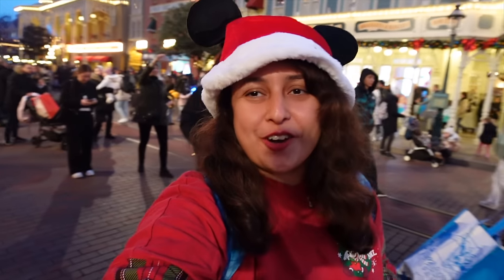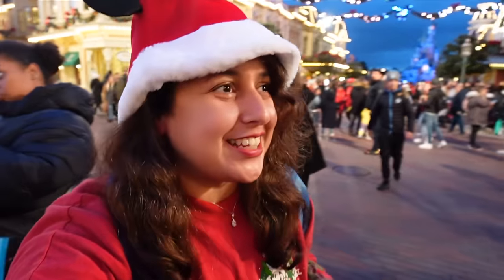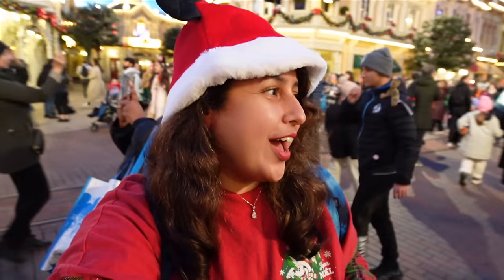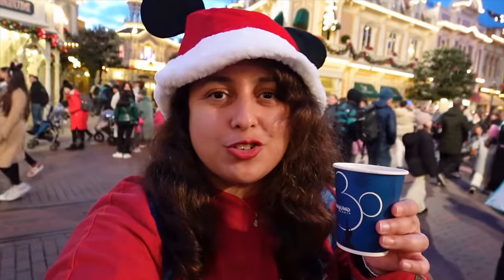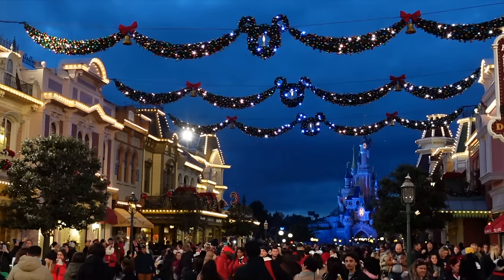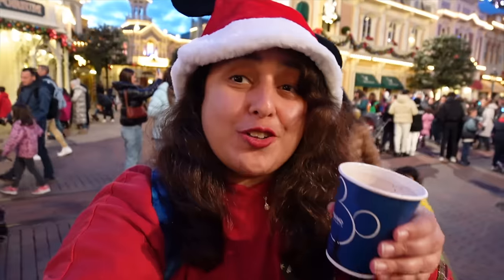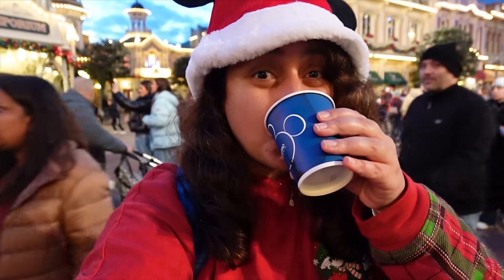So I'm not sure if you can see or not, but it's actually snowing on Main Street USA. This is Santa's present to us here in Disneyland Paris. So what better way to enjoy an evening here than enjoy some hot chocolate, listen to festive music, see the beautiful castle there, and then of course the Christmas tree on the other side, and just enjoy your hot chocolate.